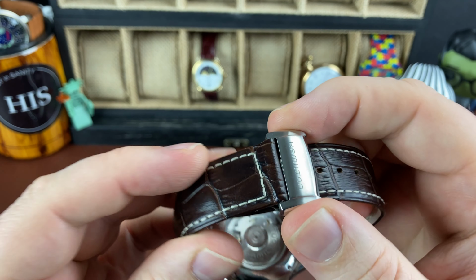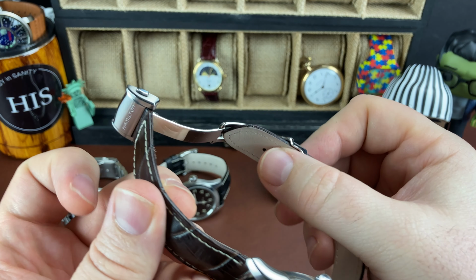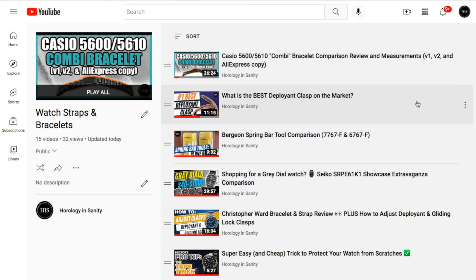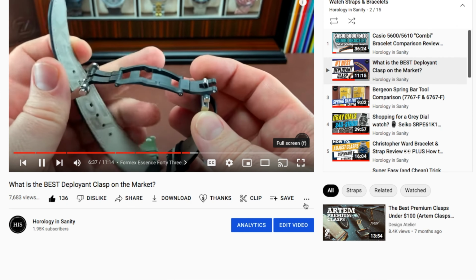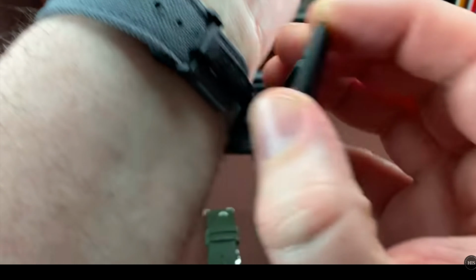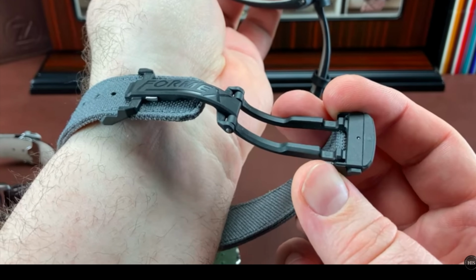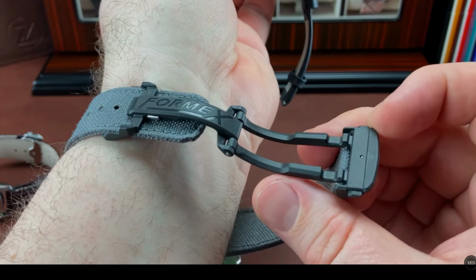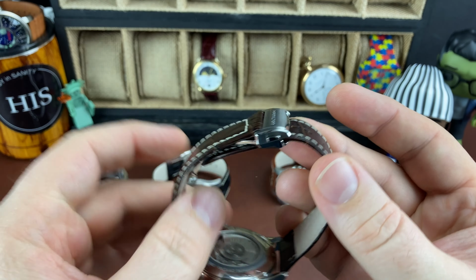You know, it's got the deployant clasp right here, right where the underside tucks under, and I really like that on my deployant clasps. We'll link it up in the upper right hand corner, but I did an entire video on deployant clasps. In fact, it's been one of my most watched videos. My wife and I sit here sometimes and we look at the numbers behind the scenes on the YouTube stuff, and we're like, really? Of all the videos, my deployant clasp video is the one people have watched the most. I just find it fascinating. So this one does have the Hamilton deployant that comes over there.